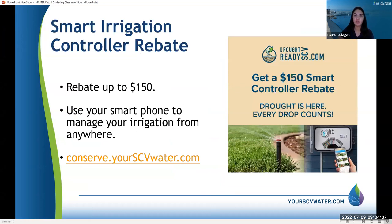We do have our smart irrigation controller rebate. It's $150 for it up to. I highly recommend it. Most of them are in that price range, and they do save you on your water bill because they don't water. They have a schedule, and if it's rained, which would be amazing right now, but if it would rain, it wouldn't water unless your grass needed it.